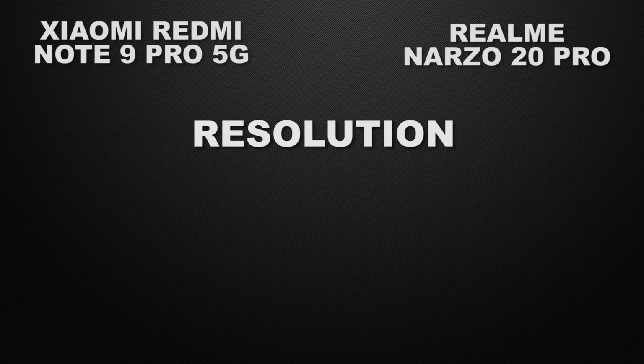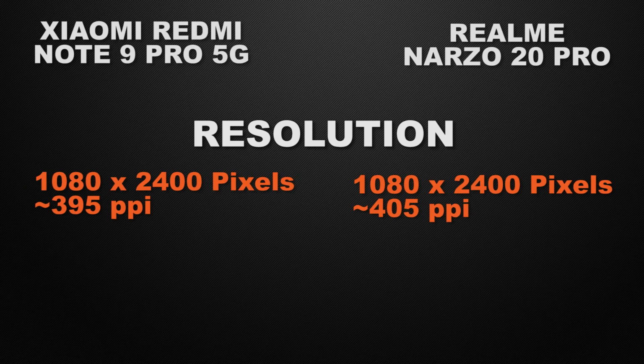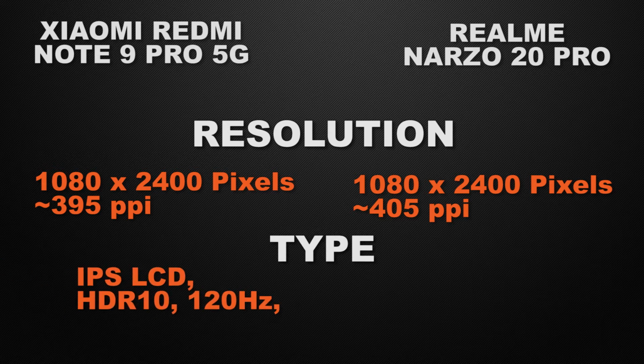Let's talk about the screen resolution of the devices. Both of the devices have a Full HD Plus display, so it's a tie here. And about the display type of the devices, Note 9 Pro 5G has an IPS LCD with a 120Hz refresh rate, and Narzo 20 Pro has an IPS LCD display with a 90Hz refresh rate.